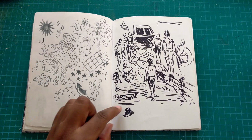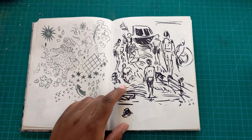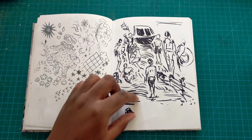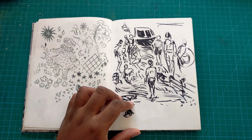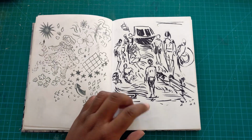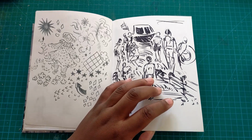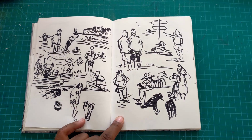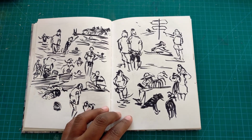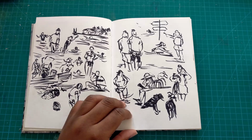Drew a clown, and this is more stuff from the beach. We were there for like half the day, so people were moving around a lot, and as people were moving around, I drew them really quickly. And so a lot of these are probably the same person. Yeah. And some of the stuff was ages away, like probably 500 meters or so. And this is more stuff from the beach, more people moving around, doing stuff, walking past the beach and whatever.